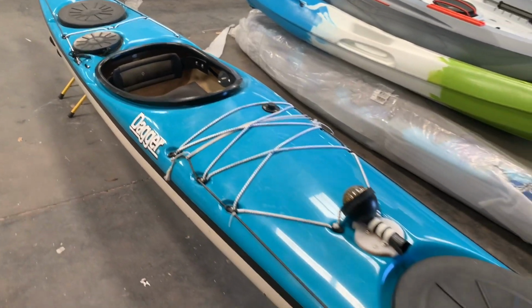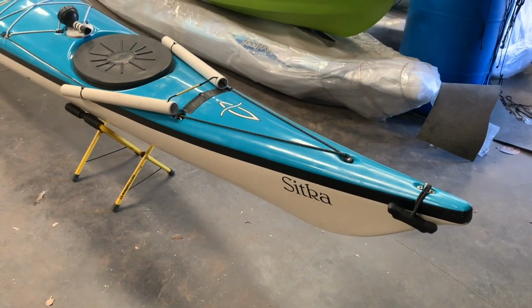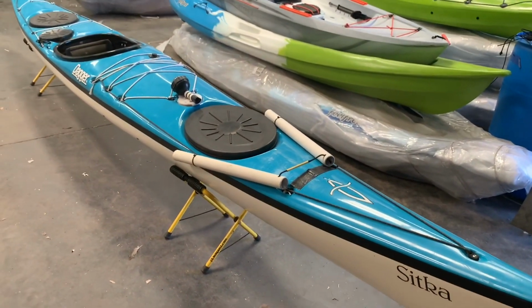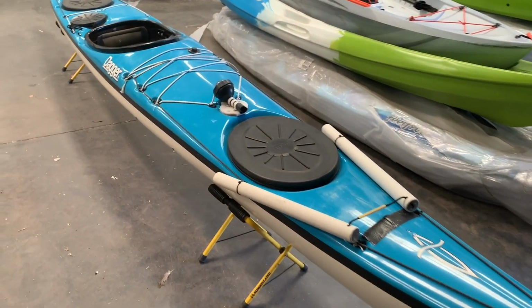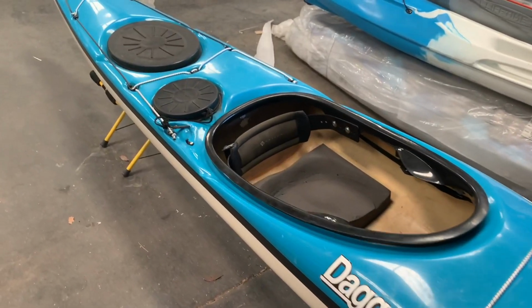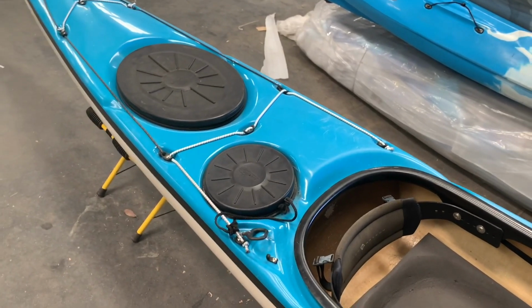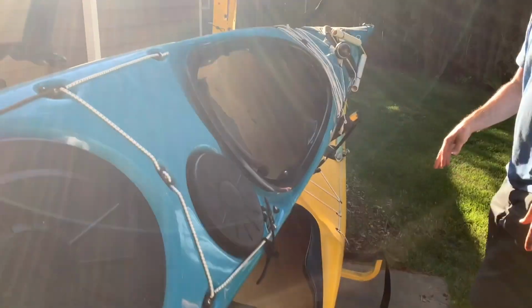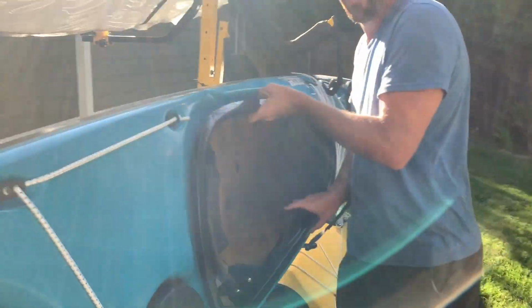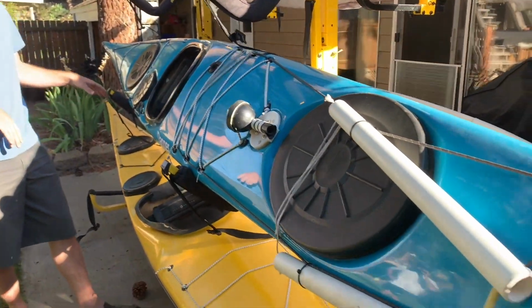And from what I've heard, these things were built like tanks. Everyone that I've talked to about the old Dagger said they were just built to be indestructible. It's definitely not a lightweight boat, but that's okay. I'd rather have something that's gonna last a lifetime and, you know, continue serving me for years to come. And then if I decide to sell it, it'll serve somebody else for years to come. So one thing I love about old composite boats is they don't really die, they just get better. And maybe they get some more glass added to them as you need to repair them or whatever.